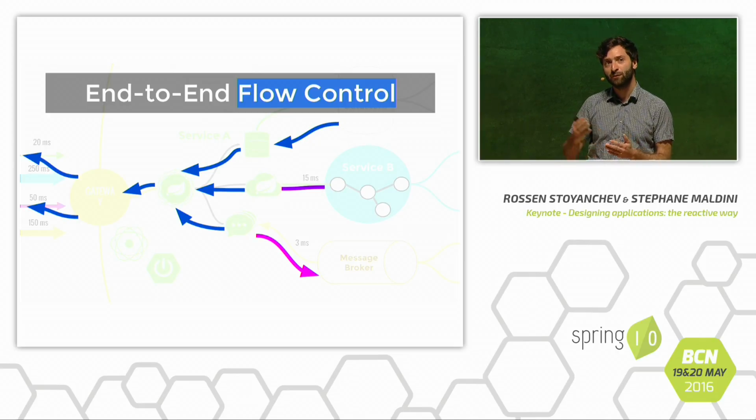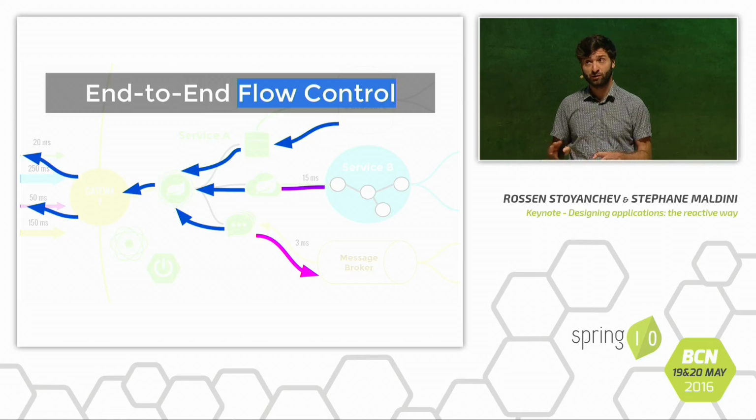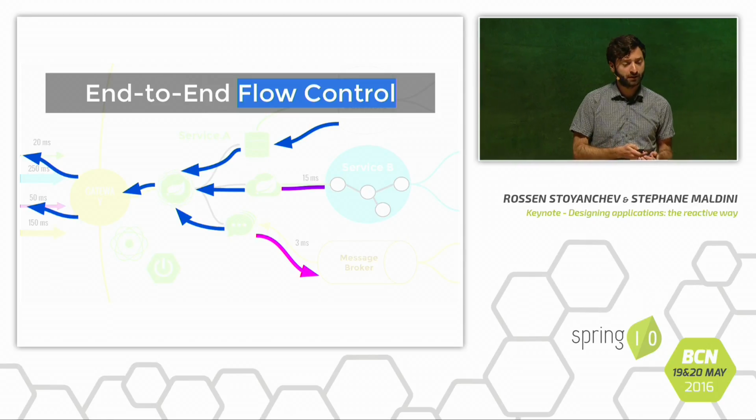That's interesting because sometimes some components of your application will be on demand, asking for more data, attracting more data. And sometimes it will be in a situation where you want to push back, so not requesting any more, and pushing back the data to the source. So that's really the kind of mechanism we are talking about.